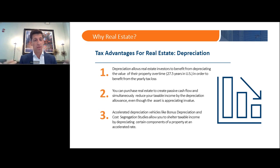The roof isn't going to be as valuable, the sheetrock, the fixtures, et cetera. And so it allows us to take a loss each year in real estate, and that loss can help offset the income you're receiving. And so what that means, from an investor standpoint, is you can generally create a passive income stream that can be offset with the losses. So from the IRS standpoint, it looks like a zero or a net loss for the year, even if you're receiving that taxable income from the property.